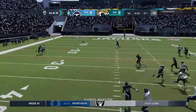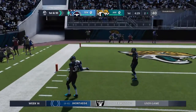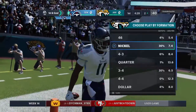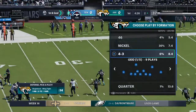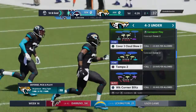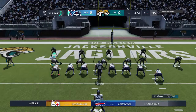A shotgun snap for Tannehill. Man open left side is Brown. And they are able to stop him, but he does take it all the way to the 2. It's a gain of 34. We expected this defense to be tested by this passing game coming into this one, and there's an example on this first possession of the game. From the 2, here's 1st and goal.